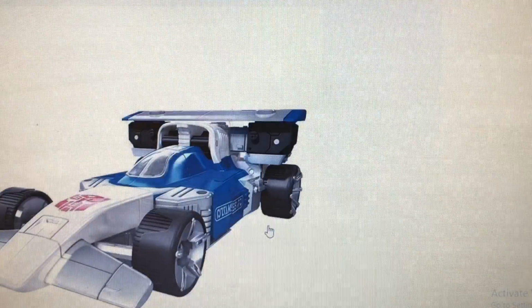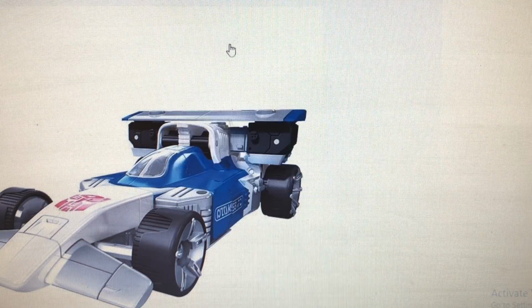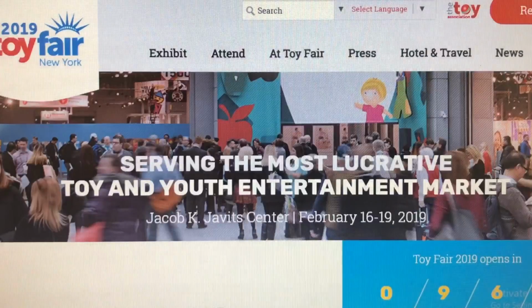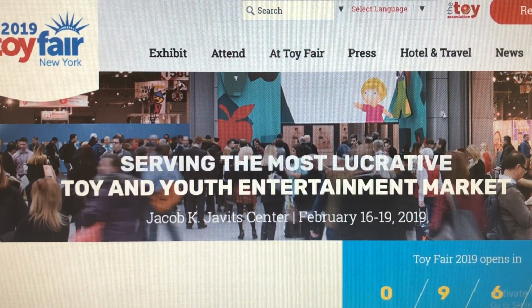We'll see. So that's about it. That's all they've revealed, and I'm very excited. I actually am looking forward to the Siege figures more than the Studio Series. But Studio Series are not too bad. I do hope we get more as New York Toy Fair comes closer, and yeah, it's looking very, very nice, very exciting.